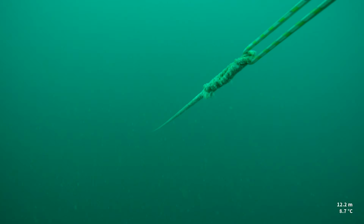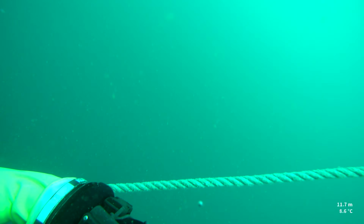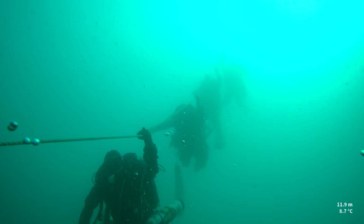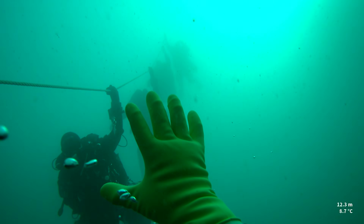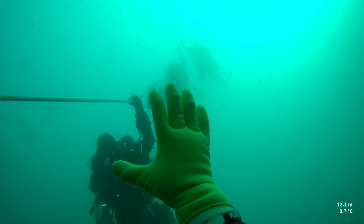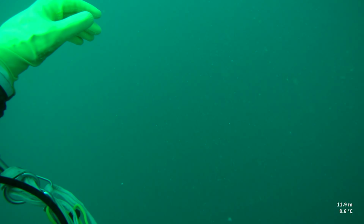So what we decide, or what I decide, since I'm the person nearest the line, is I'm going to wait 5 minutes, and then after 5 minutes I'm going to cut the line. I think that's long enough for whoever's down there. There you go, there's a signal for 5 minutes. That's how long I'm going to wait. Points to my computer, 5 minutes. The other diver gave me an okay signal to say they're happy with that.